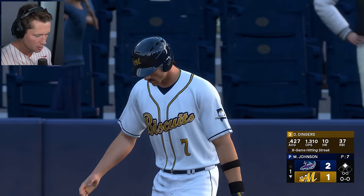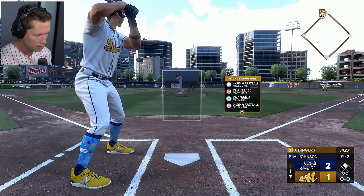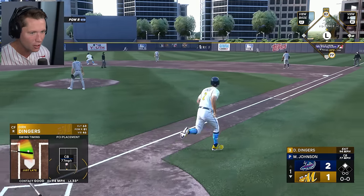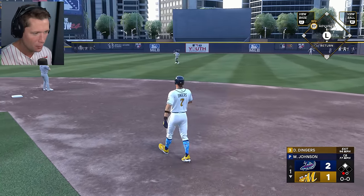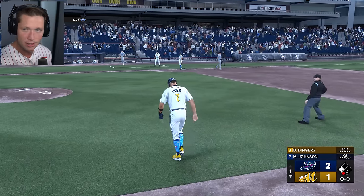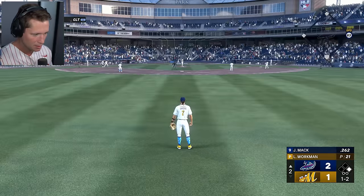All right, here we go. Coming up to bat, top of the... or bottom of the second, sorry. Got a guy on second base. We're down 2-1. Oh, okay. Curveball got underneath it. I don't think it's going to have the distance on there, but all the way to the warning track, and we will be able to advance the runner, which at least helps out a little bit. Hope they're going to be able to score. Nope. The catcher. Now didn't end up working out.